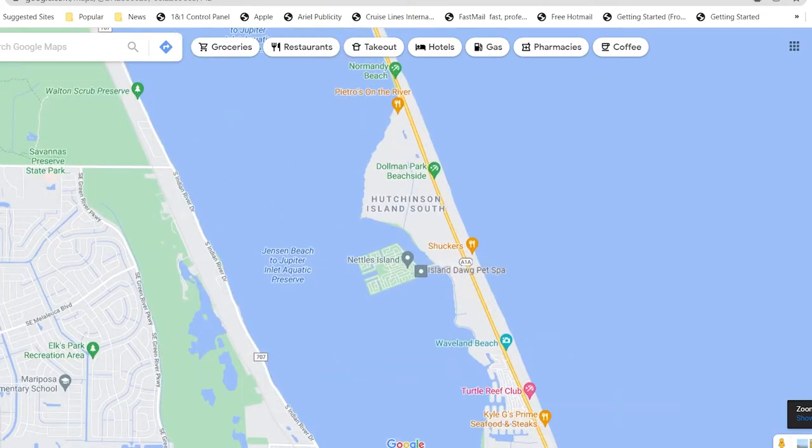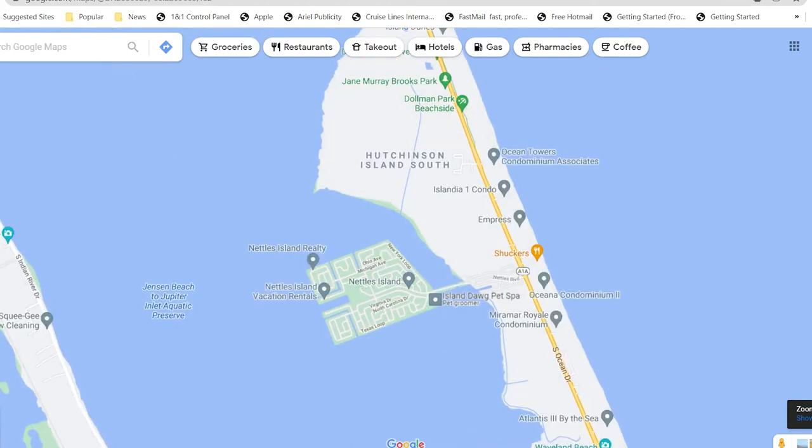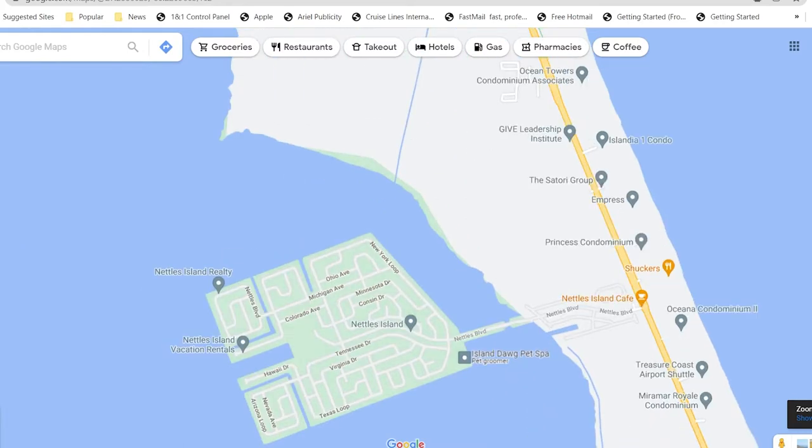And it's a community. There's a variety of houses, RVs, and a variety of people, which makes it all interesting. So once again, welcome to the tour of Nettles Island.